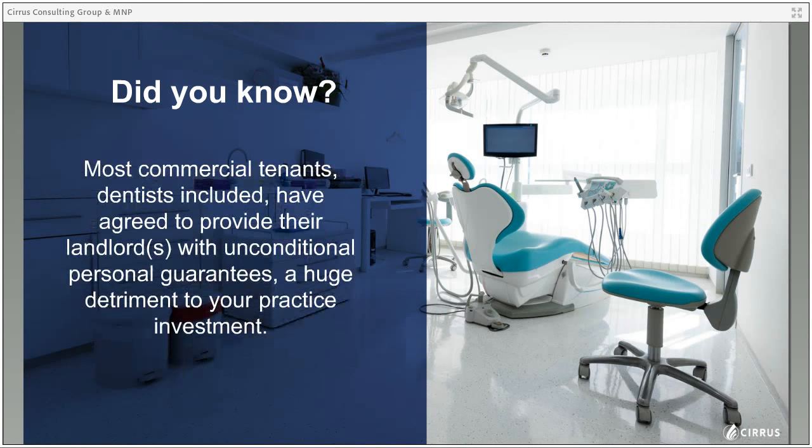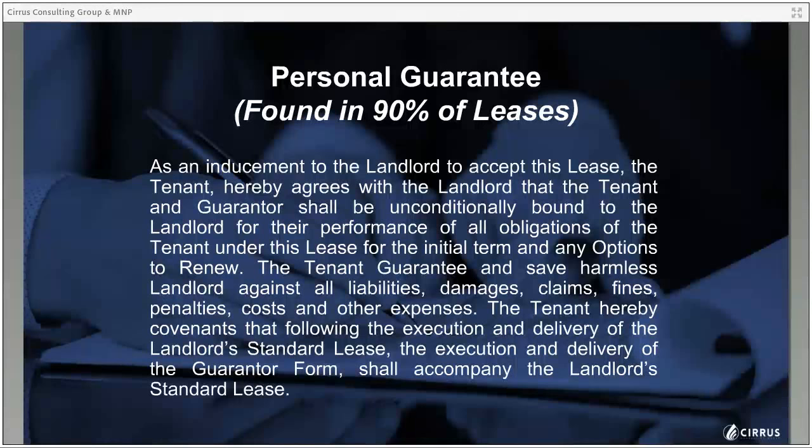As you can see in this one provision, how many different items need to be amended. And again, this is found in 75% of the leases that we review. We represent over 1,000 doctors each year.